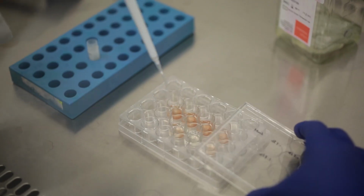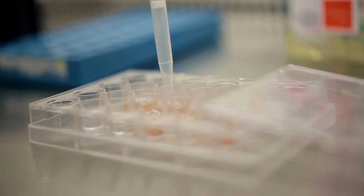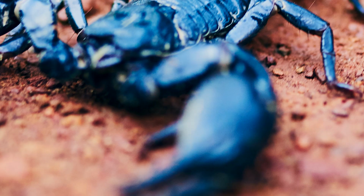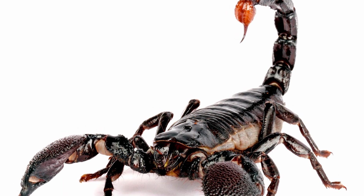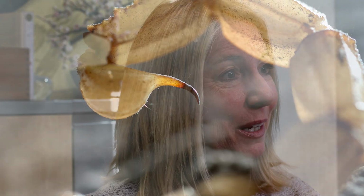For us at City of Hope, we're trying to develop new strategies of using the immune system to improve outcomes for patients with glioblastoma. So we're publishing a study showing that you can take a small peptide derived from the venom of scorpions and use that to redirect the specificity of T cells to recognize and destroy brain tumor cells.